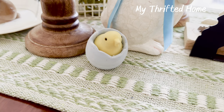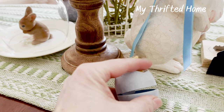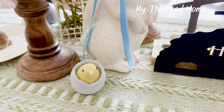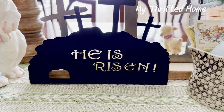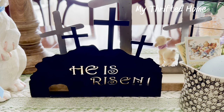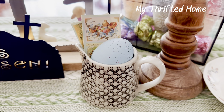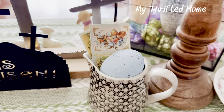This little guy is from the 1940s. And he came from Antiques on Grisham in Raleigh. It's actually a little ring holder. Then this sign, the reason for Easter, came off of, I want to say, Etsy. And then this little creamer came from my daughter's Etsy shop, and these are more of my mother's vintage Easter stickers.